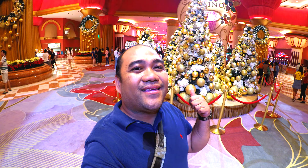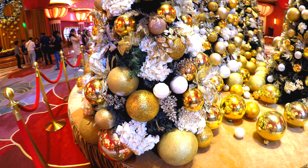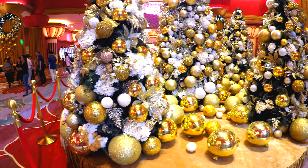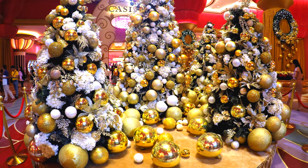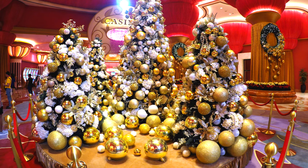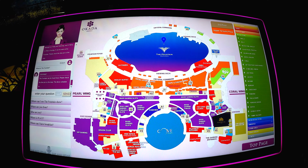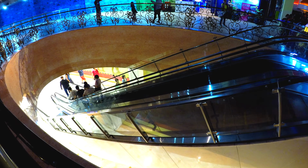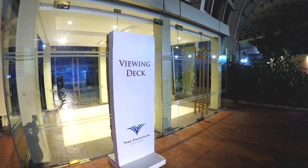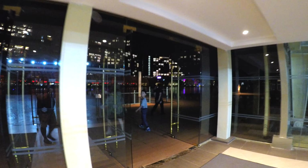My back is the rotating Christmas tree here at Okada, so enjoy, guys. This is the entrance of the fountain foyer. Okay, so we are now entering the view deck. All right.